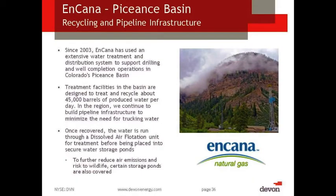One of the last year operators I'd like to highlight is Incana. They've used an extensive water treatment distribution system to support their drilling operations in the Piceance Basin. The treatment facilities in the basin are designed to treat about 45,000 barrels of produced water a day, and they continue to develop more pipeline infrastructure and centralized impoundments, again, to move this water efficiently around the field.